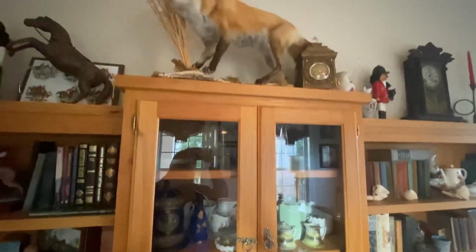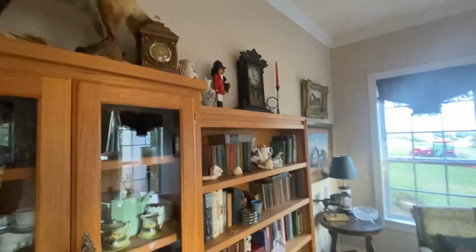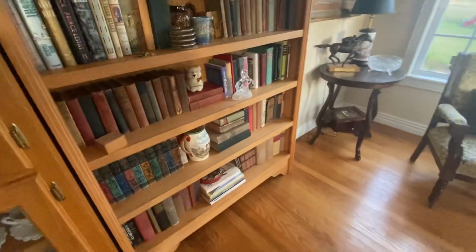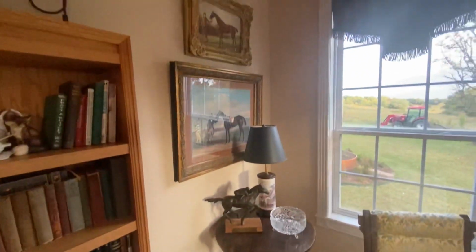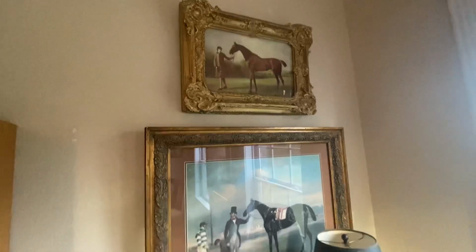Mr. Reeves collects hunt scenes and has many on display here. They were friends with a gentleman who owned race horses, and he wanted them to have his trophy, which is on display on the table.